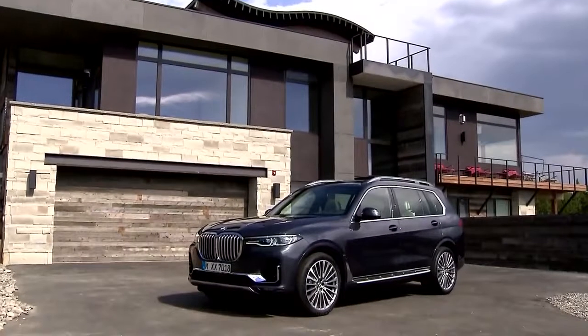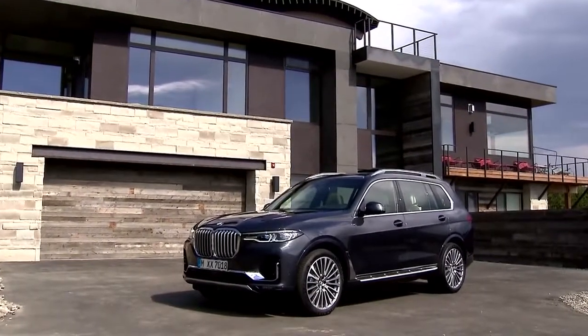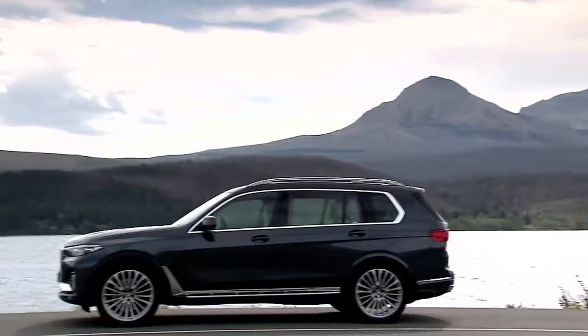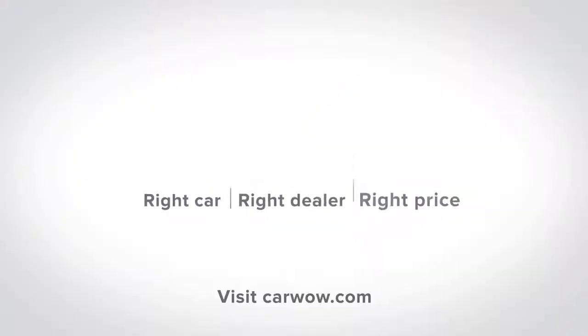The BMW X7 is the biggest and most luxurious SUV BMW has ever built, sitting above the X5 and the X6 in the range. And here are the CarWow top 10 things you need to know about it.